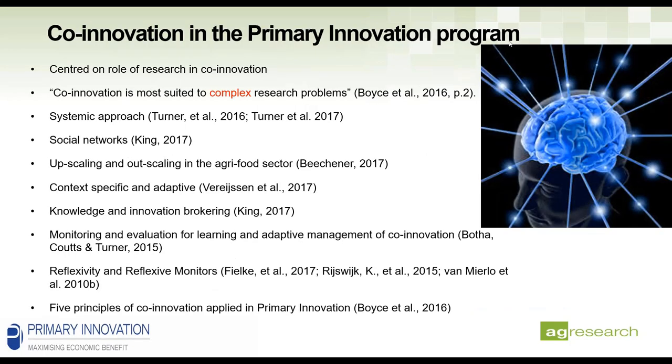In the primary innovation project, co-innovation was centered on the role of research in co-innovation. And here again, it's been defined that co-innovation is most suited to complex research problems. We are taking a systemic approach to it. Social networks have also been examined within the primary co-innovation project. There's a component of upscaling and outscaling in the agri-food sector, that was the last presentation by Sam, who talked about that. Co-innovation is treated as context-specific and adaptive.